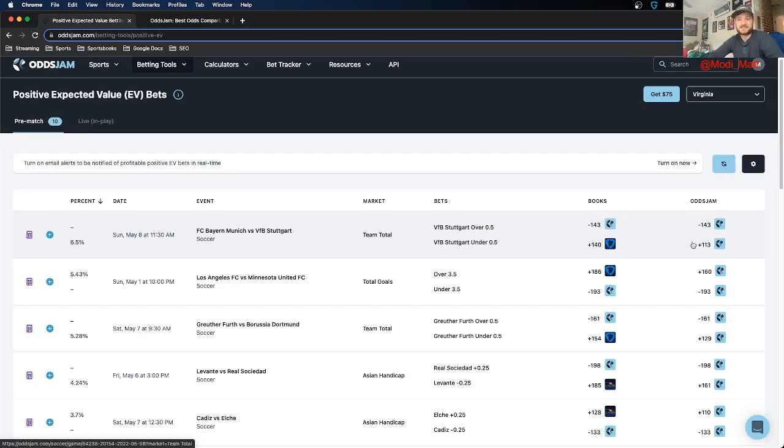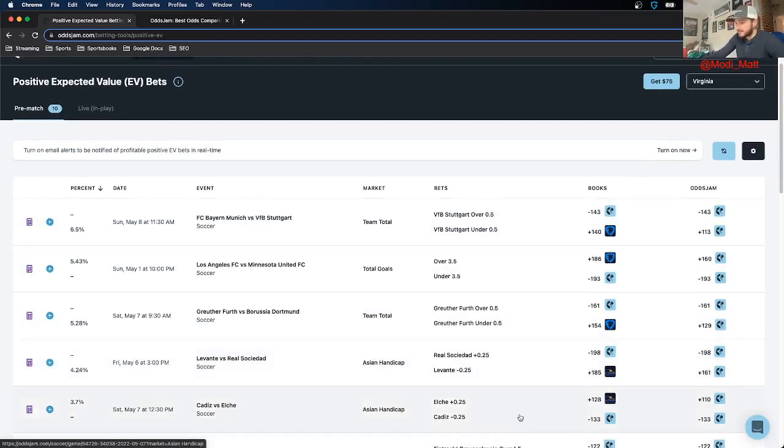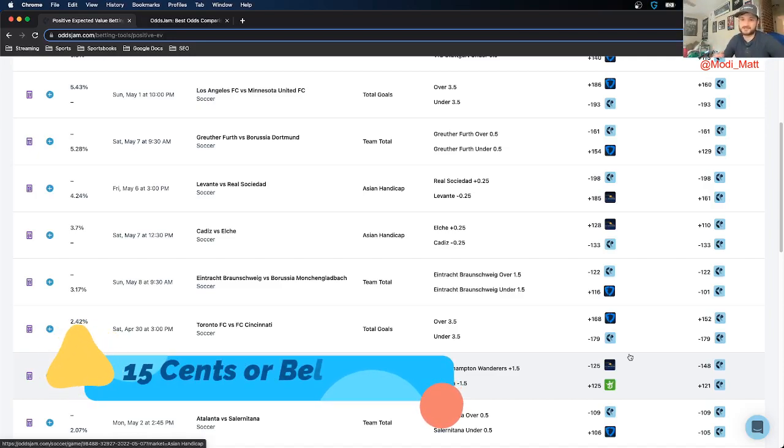The next tier is going to be anything between 16 and 25 cents. Those bets are green. Those bets are good to go. For those, I would recommend putting up to 3% of your bankroll on. So again, if you have a $1,000 bankroll, that would be a $30 bet. So for this bet right here, 133 minus 110 equals 23. Good to go. Put $30 on that one. That's a great bet. The last category is what I like to call a load city bet. And those are anything that is 15 cents or below. So 15 cents or below, load city, McSlam, whatever fun term you want to come up with. Those are going to be the most valuable bets.